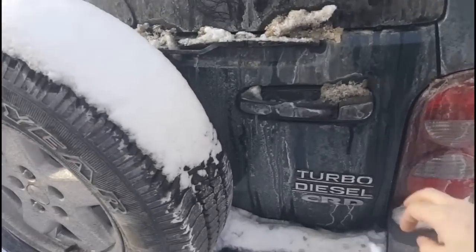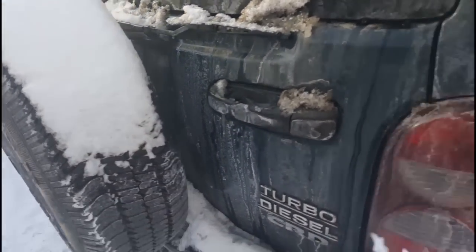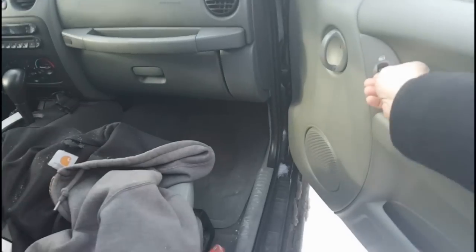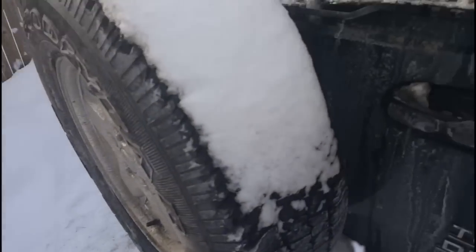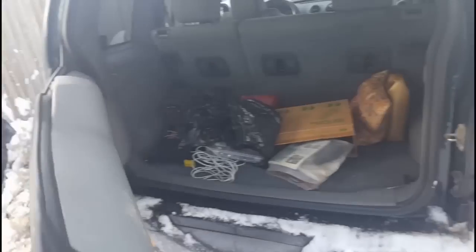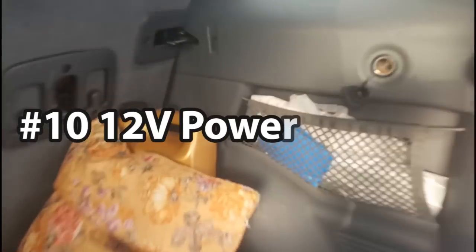Let me see first here. Oh, one of the things I don't like about it is that thing is always locked on you, so if you haven't seen that video, go ahead and check that out. It will show you some of the things I don't like about it, which is that you have to unlock this every time to open the back. But anyway, one of the things I really like about the Jeep is right there.